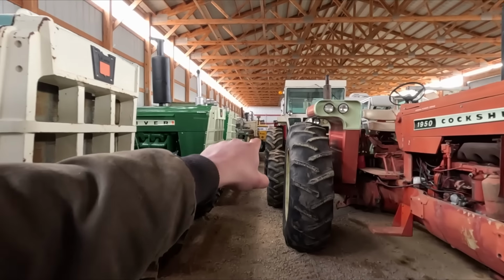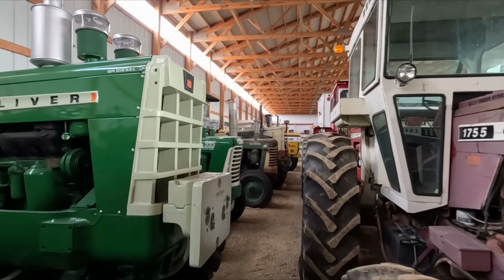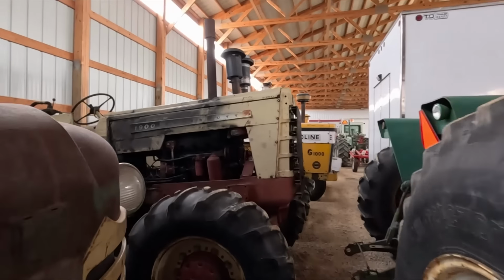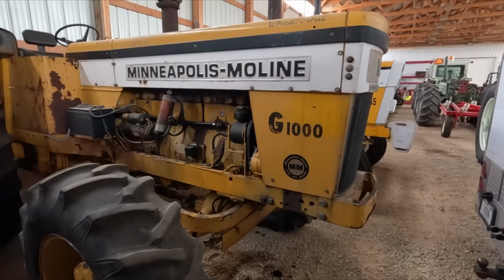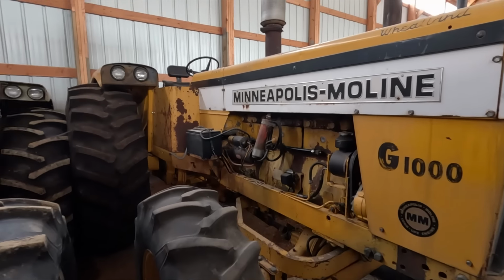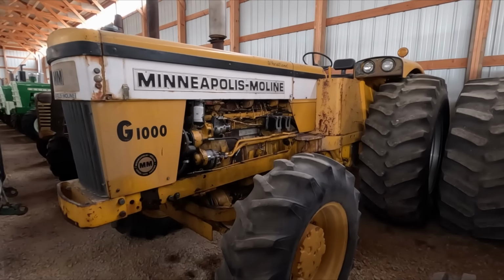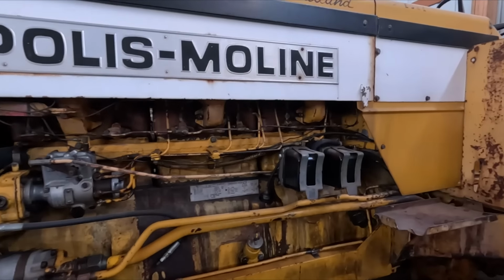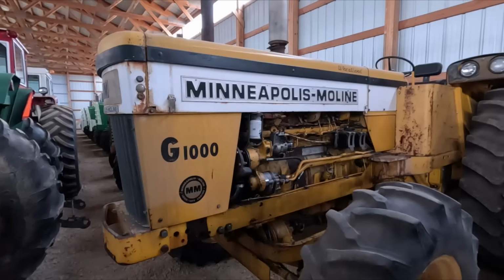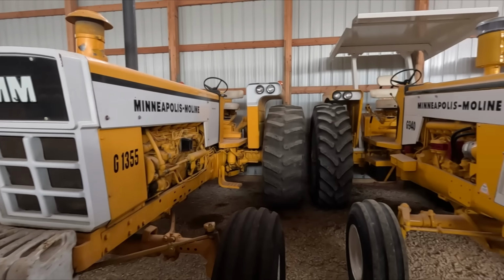Oh, Saul would love to see this. I don't know if you guys can see it, but there's a G1000 peeking out from around the corner. Yeah, look at that block. I can't get over how big them blocks are on those Minneapolis-Moline's. That is insane. That thing is huge. Man, now that is a Moline lineup there.